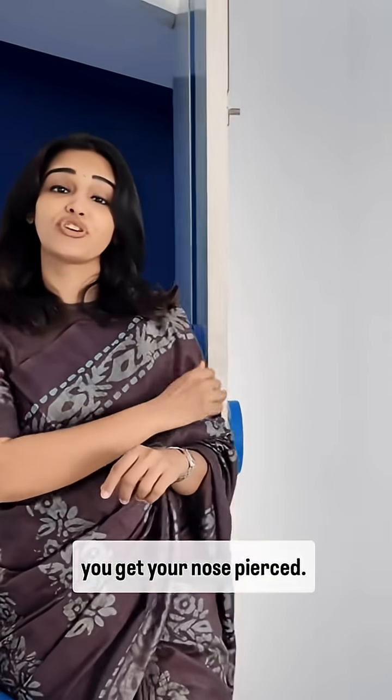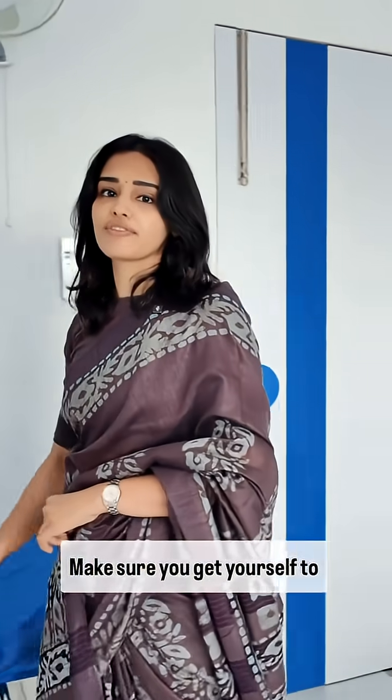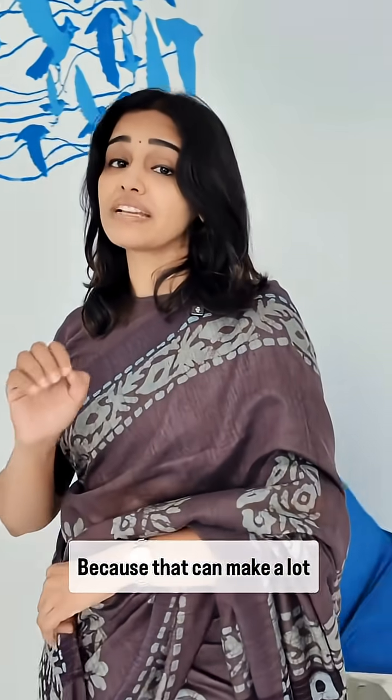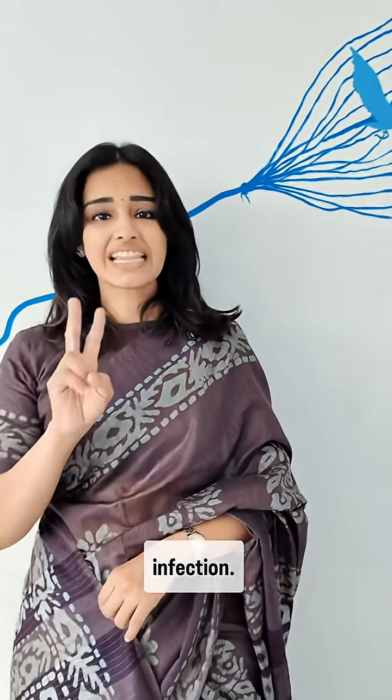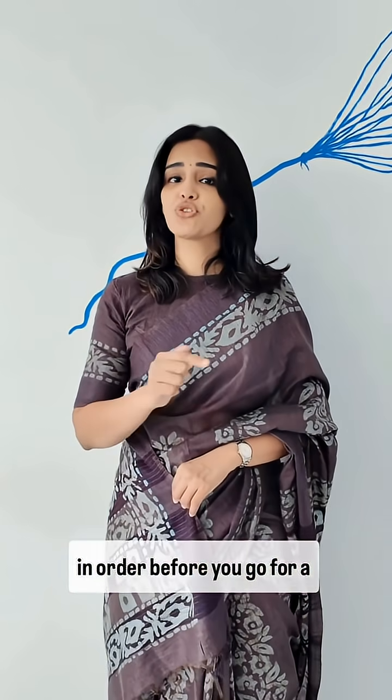5 tips to follow before you get your nose pierced. The first one is about hygiene. Make sure you get yourself to a place that is well reputed, because that can make a lot of difference in terms of infection. The second tip to follow through on that is to make sure your tetanus shots are in order before you go for a nose piercing.